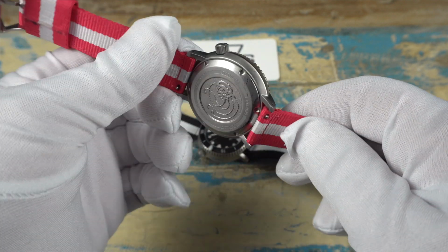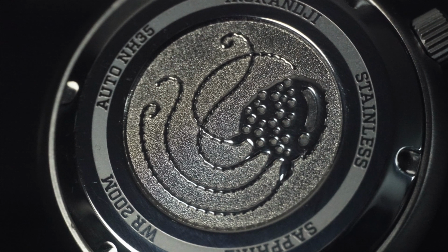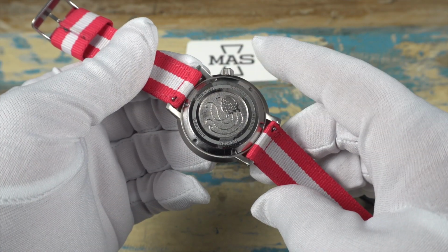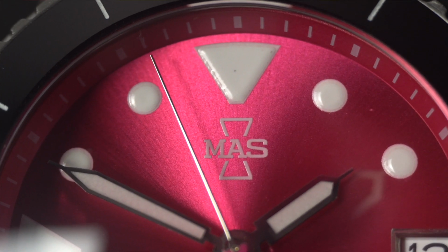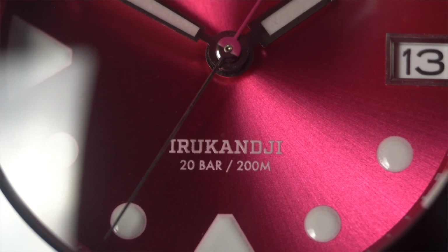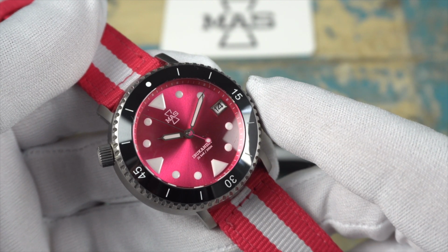If we look at the case back, we have a really cool stamped jellyfish logo, and on the perimeter it shows the water resist of 200 meters and the movement the watch is running, which is the NH35. The dial is cleanly laid out with the Mass logo printed up top, and Irukandji and the water resist at the 6. Nice big markers at the 6, 9, and 12, and that date framed in steel at the 3.